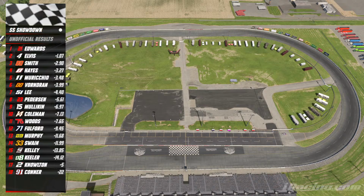If it went green, it probably would have been the right strategy, but no, that late restart kind of messed up. I tried getting under Connor Knowlton there and just kind of got loose underneath him, and Trevor was able to get position on me on the outside and complete the pass, so I just let him go. I didn't want to race him too hard at that point, just let him do the dirty work, and I just followed him up through there. Like I said, he just had a little bit better tires there at the end, and I couldn't do anything with him.